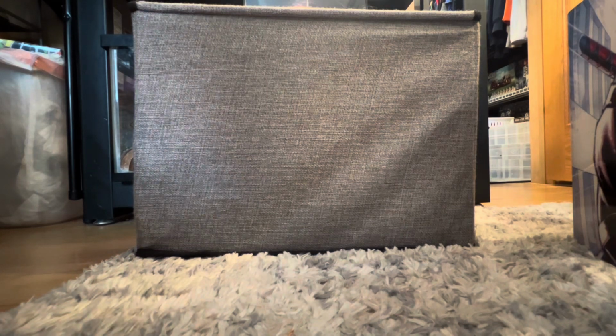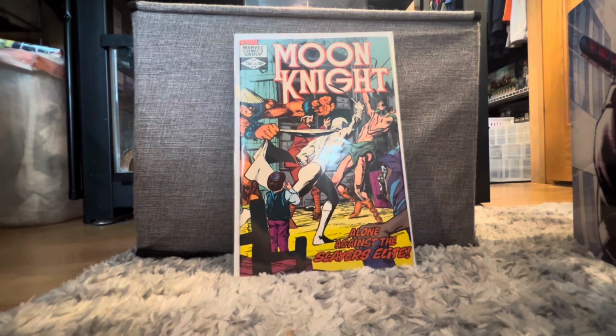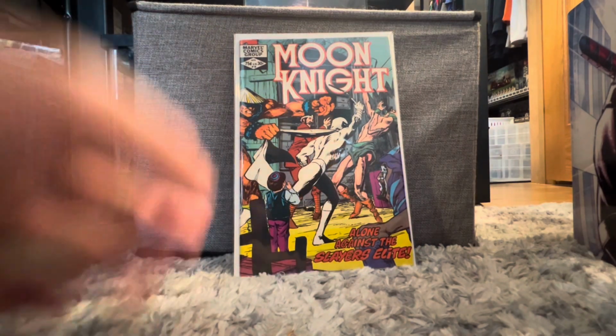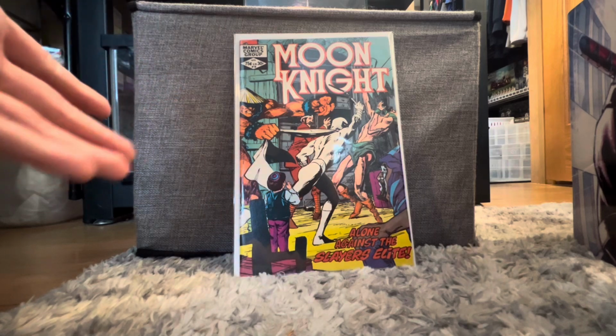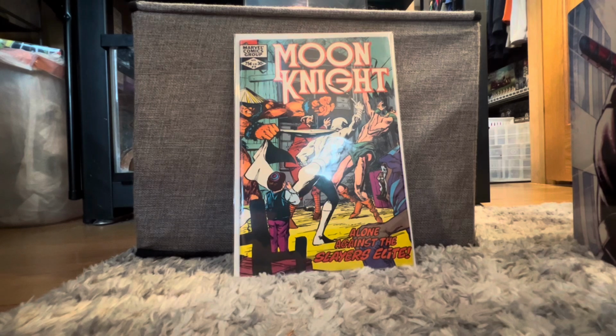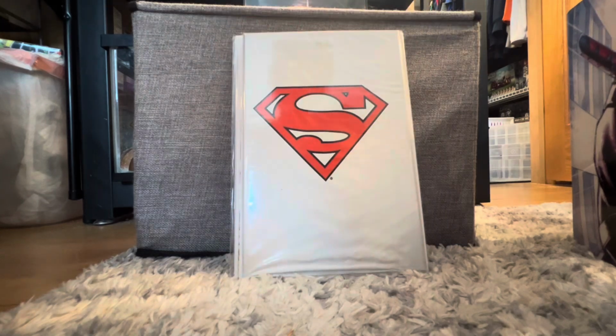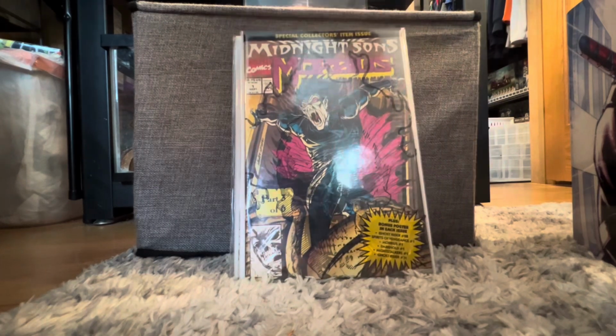Then we got it, finally, a new Moon Knight. I've been trying to hunt for a new Moon Knight comic for my Moon Knight collection. Moon Knight, what is that? 18? Moon Knight 18? Do not have that one yet. Really happy to get it. And it's actually probably running 8.5 to 9.0 grade, so that's really nice. Marvel Team Up, Spider-Man, and Generation X number one. First appearance of one of the Superboys. We have Midnight Suns number one, featuring Morbius.